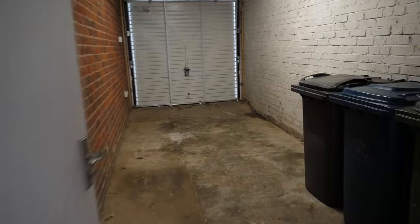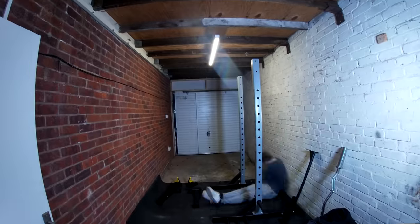This is the new garage. While it doesn't look like anything yet, over the next 2 weeks, this place is gonna get pimped the f*** out.